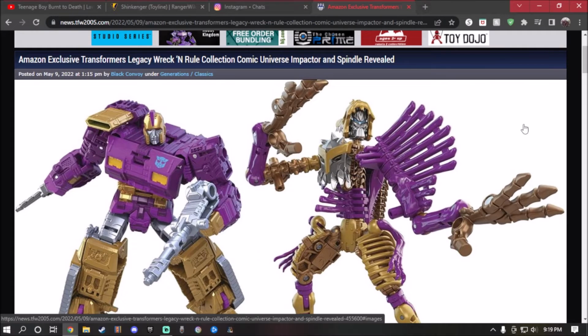Guys, what's up? So right now I'm at TFW2005.com and it looks like there's been a new Amazon exclusive 2-pack showing up that is actually coming out this year.